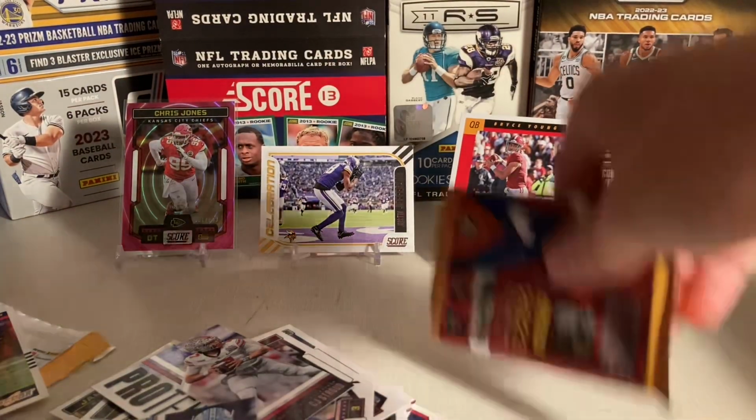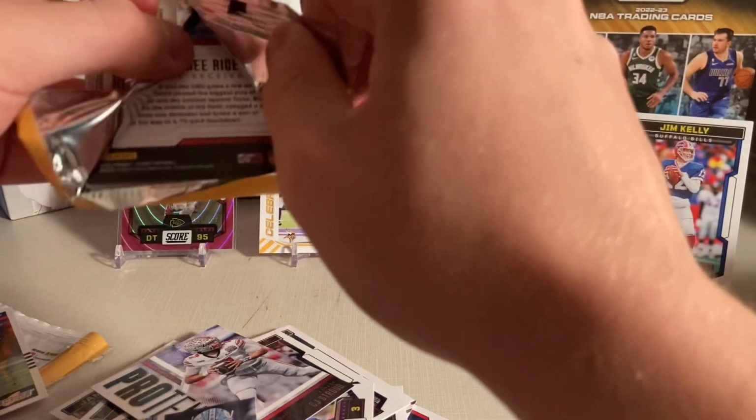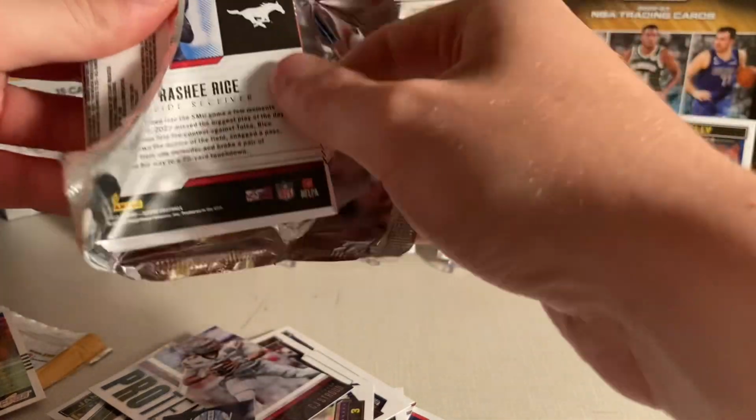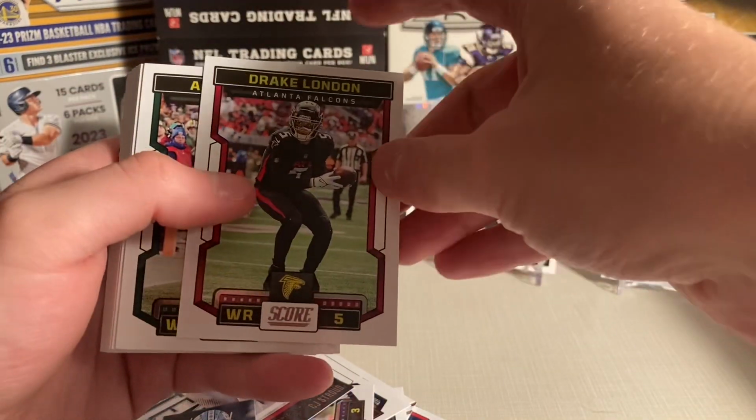Oh, all right. Last pack in this very large box of 132 cards. I believe I got this one for $30, including shipping. So I think they cost $25 to buy at a store. Sounds like good value to me.